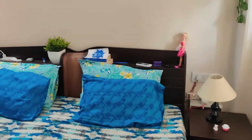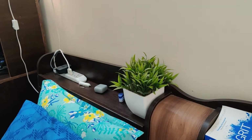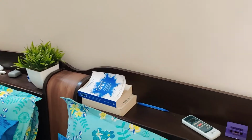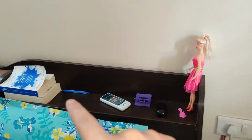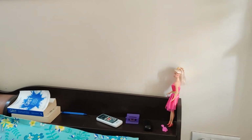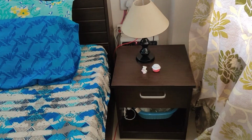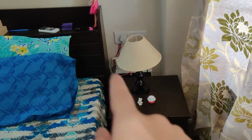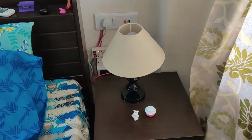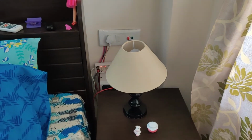And let me show you what we have here. On that side we have my husband's earphones, some Vaseline, a fake plant, some books I'm reading, our AC remote, my doll. My mother-in-law gifted that to me. She's really cute. And on the right hand side I have my bedside table. This came along with the bed, given by my mom. I have another lamp here. I need that because every night I need to read my Bible, and this one doesn't disturb my husband who sleeps on the other side.